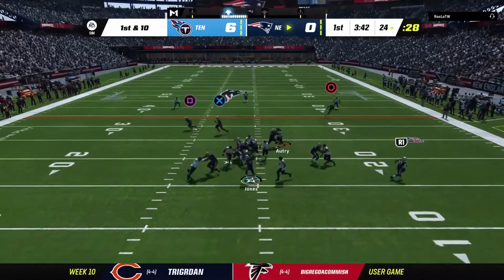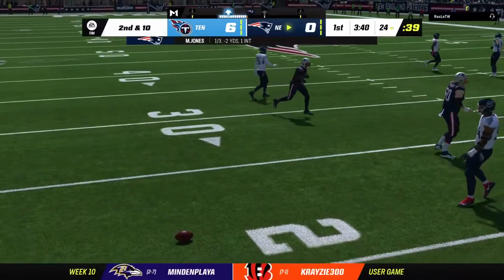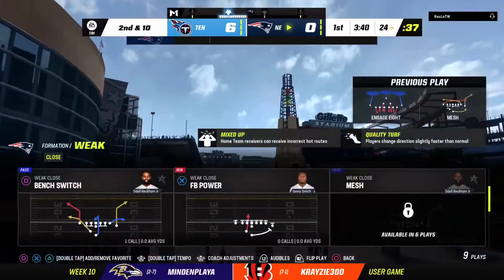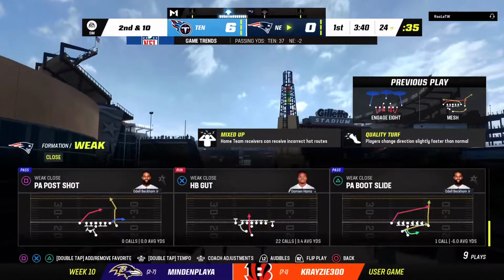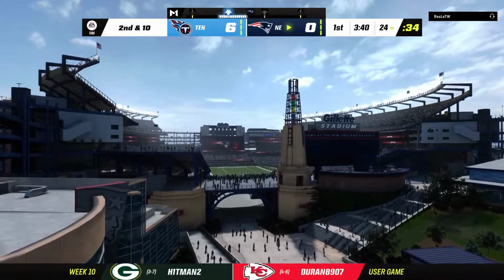Trying to shake off the interception. He'll look to throw. And this throw a bit late as he couldn't reach back for it. Well, he certainly thought he had an open look beyond the 1st down marker to his receiver, but they just couldn't connect, and that will send them back to the drawing board.